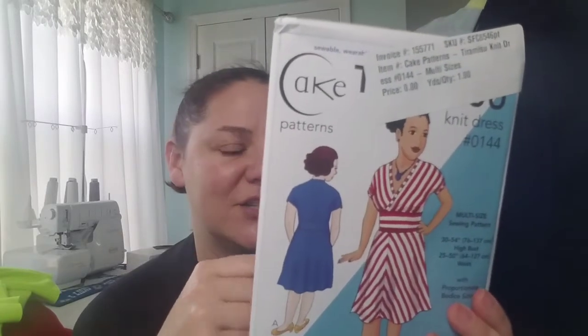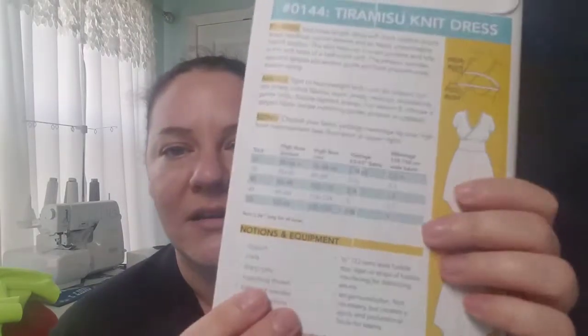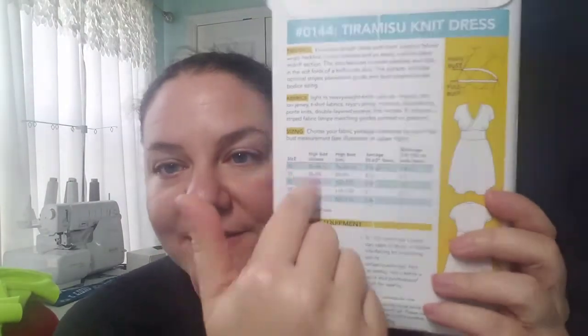And the measurements, you choose it by your high bust. It even has it written on there. Can you see that? Probably not. Anyways, high bust. So that's cool. Give that a try. So that was free with my order. I also got free shipping for being part of the club this month. That was their promotion this month. So I didn't go too crazy like I normally do.